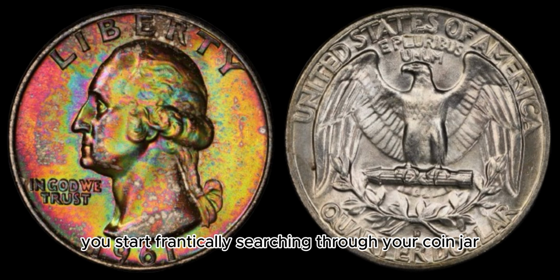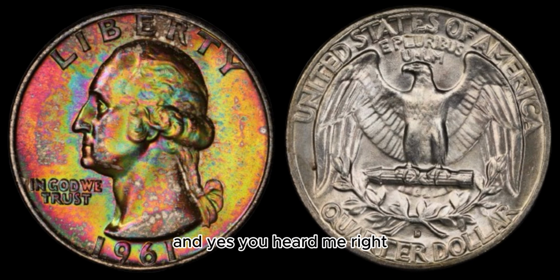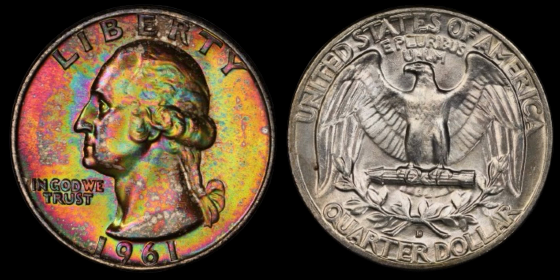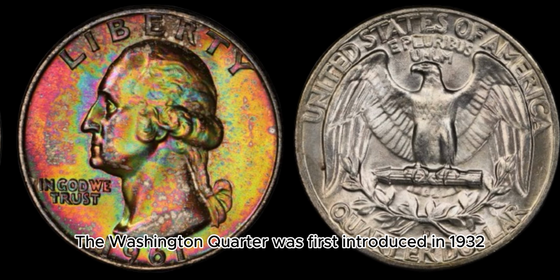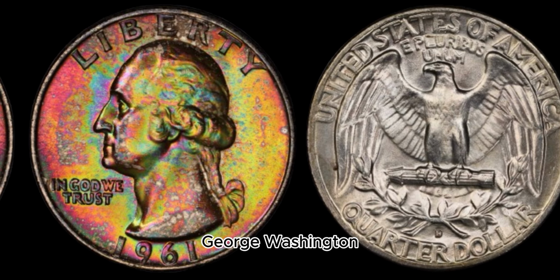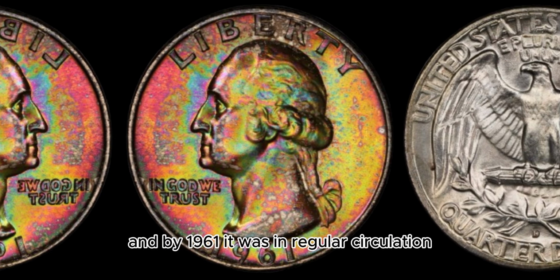Now, before you start frantically searching through your coin jar, there are a few key things you need to know about the 1961 Washington quarter that makes it so valuable. And yes, you heard me right, these coins, when in pristine condition, can fetch prices in the millions at auction. But what makes this coin so special? Let's break it down. The Washington quarter was first introduced in 1932 to honor the 200th birthday of the first U.S. president, George Washington. It quickly became a staple of American currency, and by 1961, it was in regular circulation.